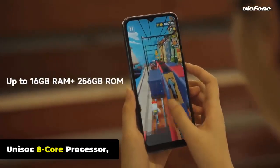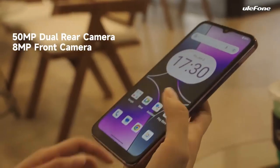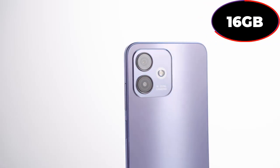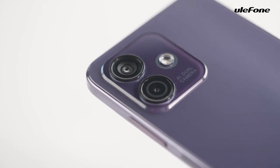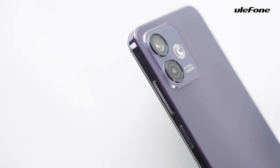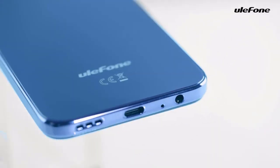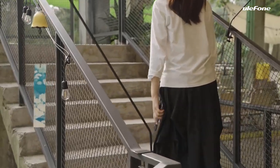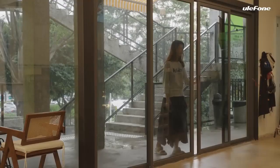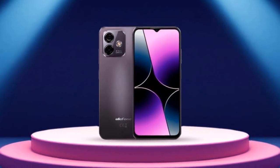Unisoc 8-core processor. The smartphone is equipped with a Unisoc Tiger T606 processor built on 12 nanometers and has 16 GB of LPDDR4X RAM. It will allow you to run multiple apps at the same time without any lag. Combined with 256 GB of internal storage, you are going to have plenty of space to store your photos, videos, music and other files. It gives you a smooth experience for browsing the web, checking email and listening to music while you're working on something else. There is also a micro SD card slot that allows users to expand the device's storage up to 328 GB.